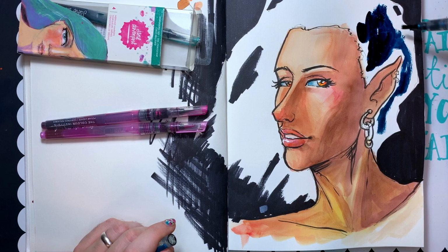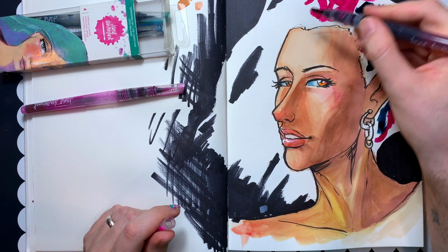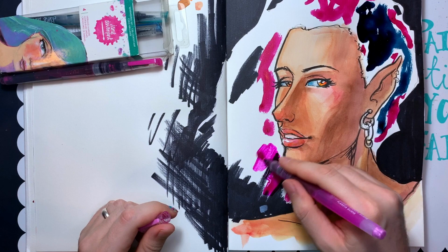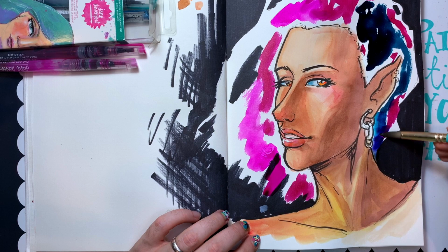That's probably all I need of that. And then I'll take the darker of the two, kind of just add it in here, and this will turn into a gorgeous purple. And then we'll kind of just work it out. And it's okay if it gets on the black. I'm not worried about it. And then I will just use my paintbrush and work this all up into a frenzy. Ah, pretty.